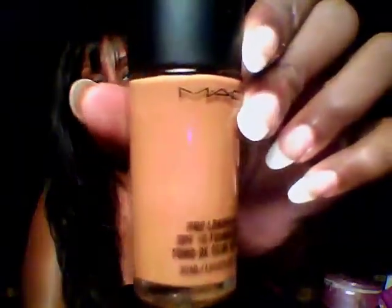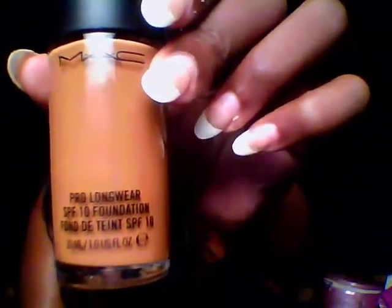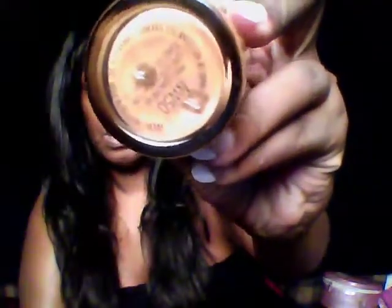My foundation today is my MAC Prolong S15, and I use NW50, if you guys can see that. Sorry. I know MAC has a new line out called Match or Perfect Match or some kind of match something. So when this is gone, I'll probably try that product. Another foundation that I use is Makeup Forever, which is good.